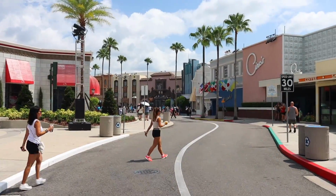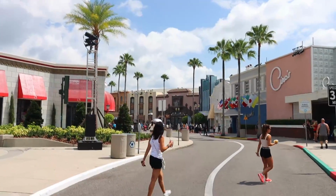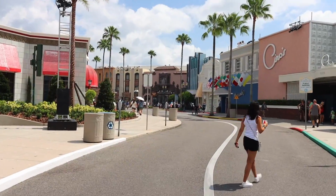So we're going to, of course, head right into Hollywood, make our way back and see any of the updates for Halloween Horror Nights, any props that have popped up over the week. It's become like a weekly update. We're here every Sunday to check on the week's updates.